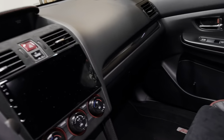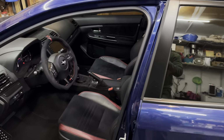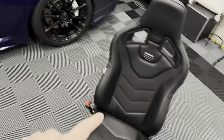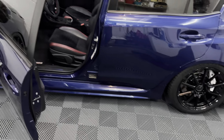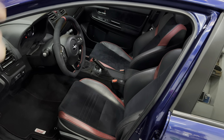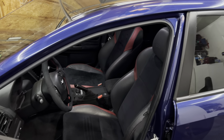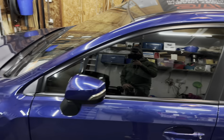Also, having airbags is a plus as well. But either way, very, very odd to see the stock seat back in the STI. It's literally been about, I think, 2.5 years since I installed that one, and it's crazy to see that red accent back in the STI. Either way, I'm glad we got it all sorted out, and we are back to as stock as this STI is going to be.